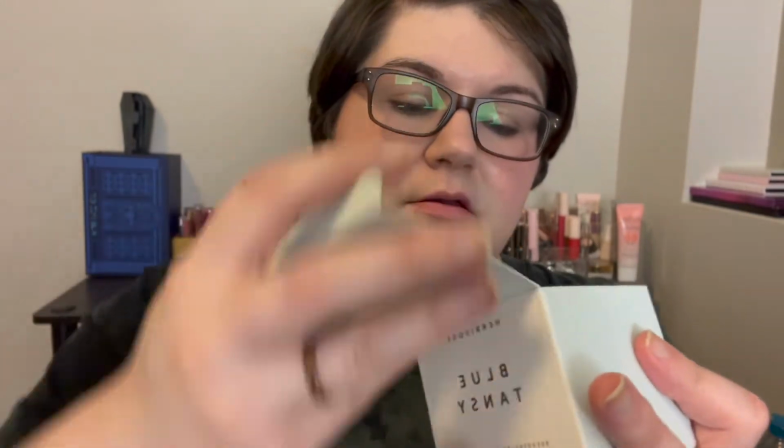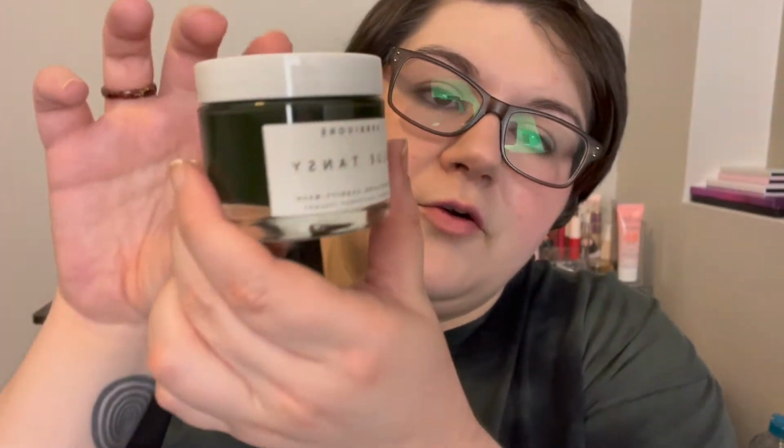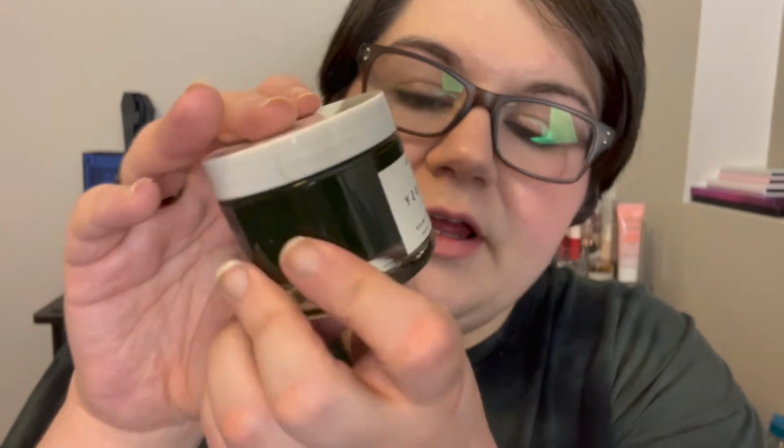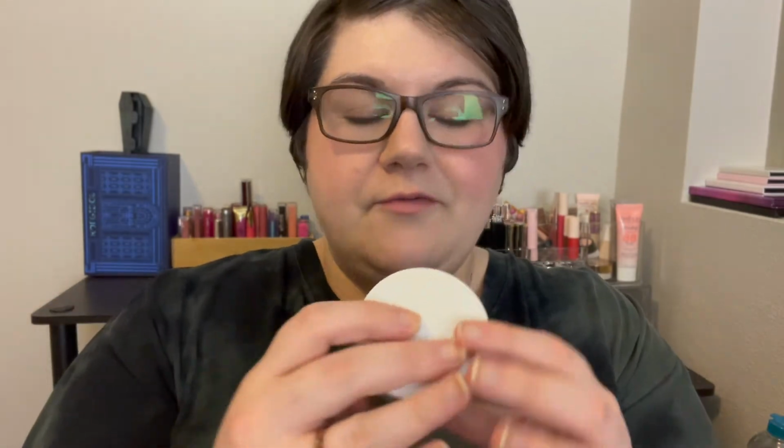Ooh, Herbivore Blue Tansy. This is a Resurfacing Clarity Mask. Ooh, I don't like the sound of clarity. Can I use this? Nope. White willow bark, which is a natural form of salicylic acid. So if you're allergic to it like I am, don't use that. So this will definitely be going to a friend, but it's a very nice brand.